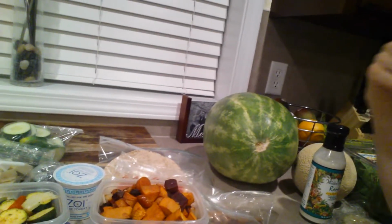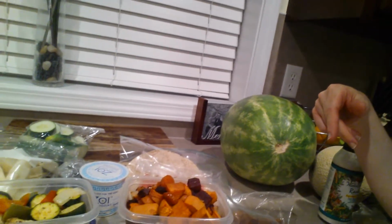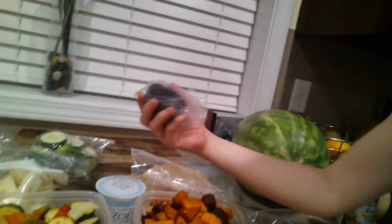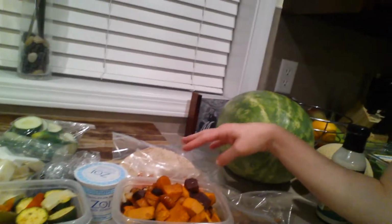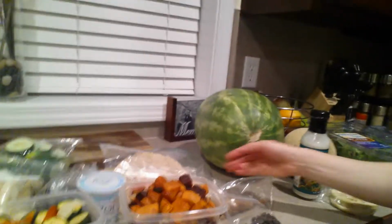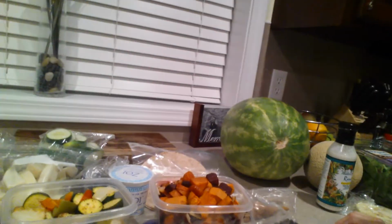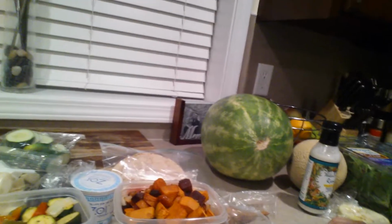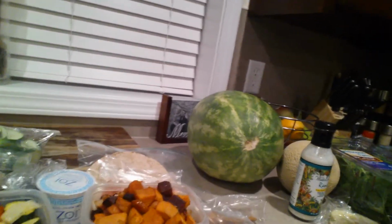And I don't have it on here, but I also really like the flavored Triscuits. I like to have avocado on a Triscuit with a little bit of tomato. You can do cheese with the tortilla if you want, with my fajita that I'm going to be having. You just want to make sure your cheese has 6 grams of fat or less.